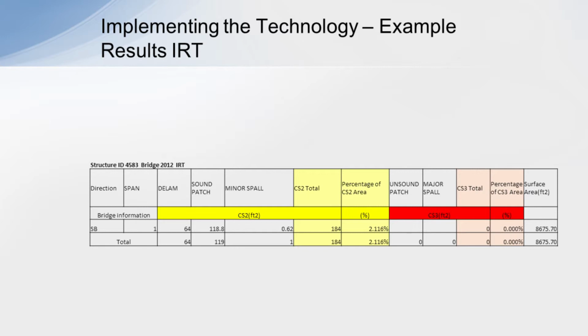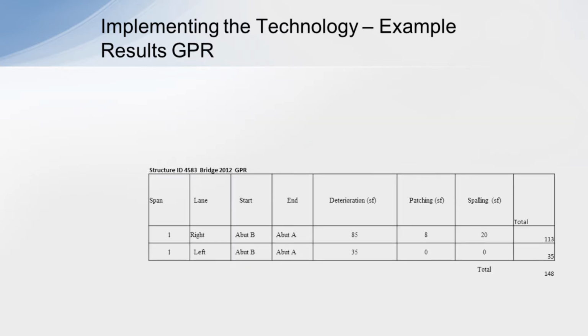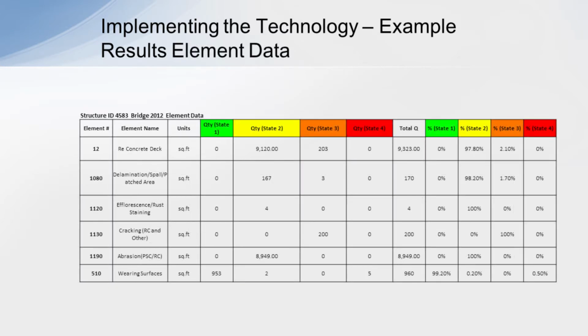This is the infrared data. It was reduced to quantities shown by the AASHTO element condition states. Here is a chart showing some of the GPR data. And then as a part of this analysis, we also looked at the element level inspection data and tried to compare that to some of the testing results.